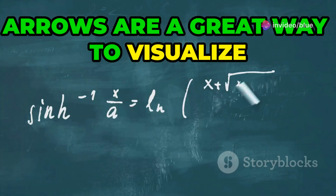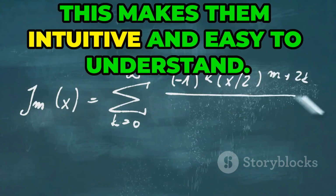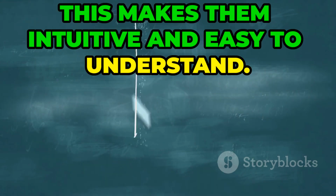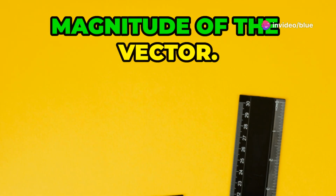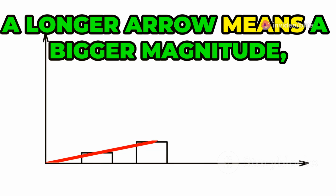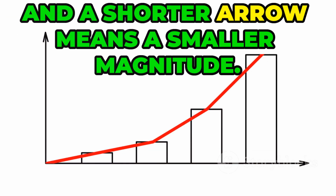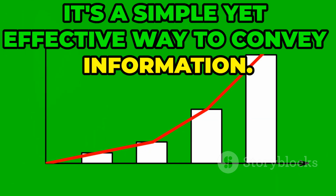Arrows are a great way to visualize vectors because they have a natural direction to them. This makes them intuitive and easy to understand. The length of the arrow represents the magnitude of the vector. This means how strong or intense the vector is. So a longer arrow means a bigger magnitude, and a shorter arrow means a smaller magnitude. It's a simple yet effective way to convey information.